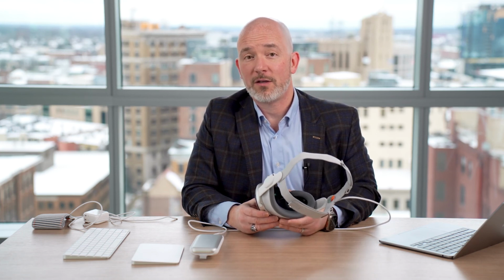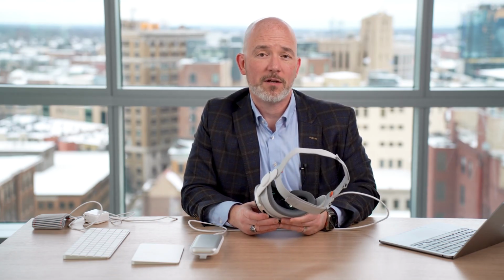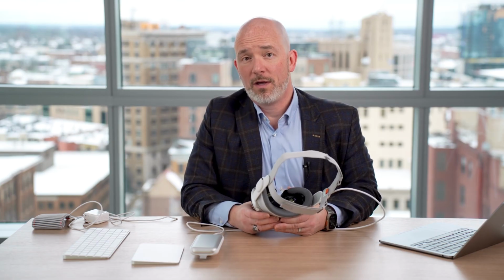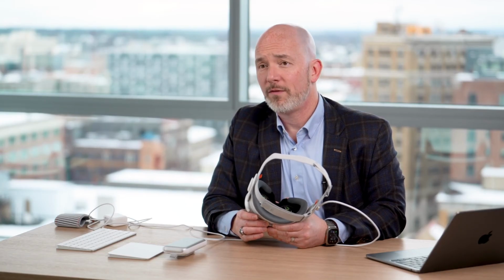And the software that you run, if it runs only in a Windows or Linux environment, it may or may not be something that you can use on this device. So goes to say this may or may not be the time for you to jump into an experience like this. But it is definitely moving the entire industry forward.